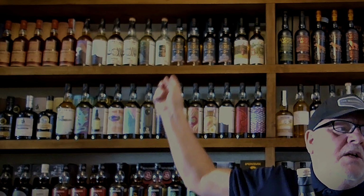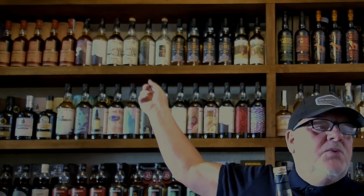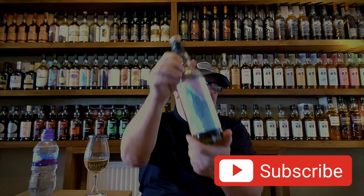One of the great things about the Thompson Brothers, they're highly recognisable for their labels. You can probably see behind me here, I've got quite a few going along here now. I've been collecting these for the last couple of years. Got a few above here as well. So yeah, very, very interesting. Fantastic labels. Is the whiskey any good? Well, we're about to find out.